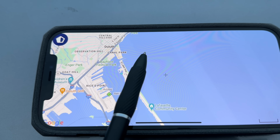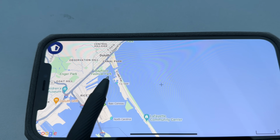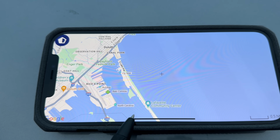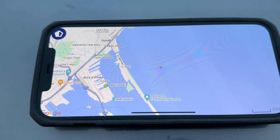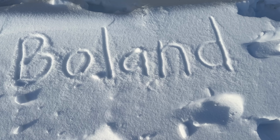The Boland is going to come off of Lake Superior. It's going to go right by us here at the Duluth Area Lift Bridge. It's going to go through the harbor basin over here to the fuel dock. Once it fuels up, it's going to go all the way down the inner channel over to Superior to BN Dock to load iron ore pellets, and then it'll be on its way to Michigan.